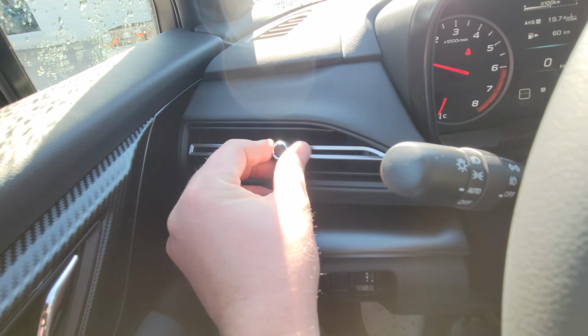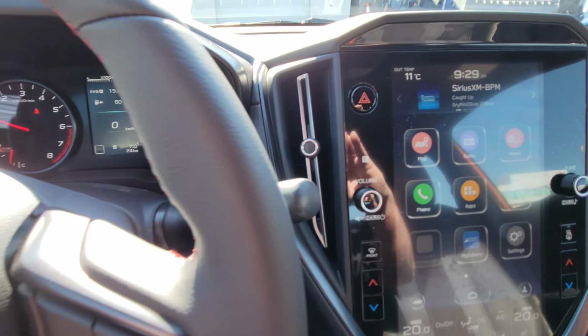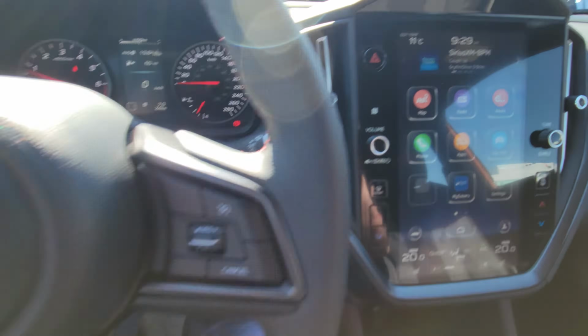They've changed the vent styles in the WRX. I like them, that fits the theme really, really well. Easy to use, you twist it to shut it, and then of course you have your regular range of motion.